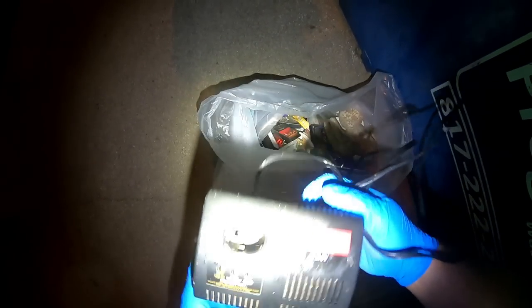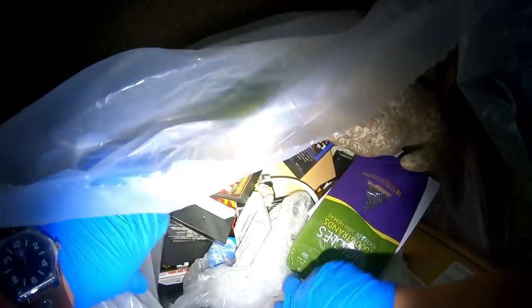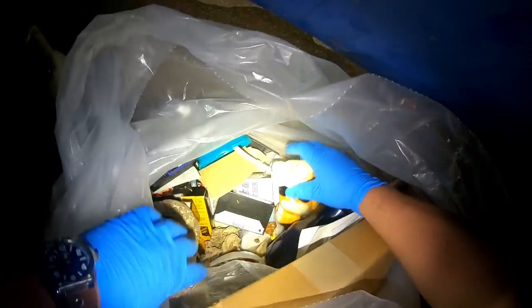Old battery charger. It's got a big transformer or something in there. It's heavy. It'll be for scrap. What else? Oh, that's cool. Little cat. I'm gonna show Stacy that. Something her mom can put in the garden or something.